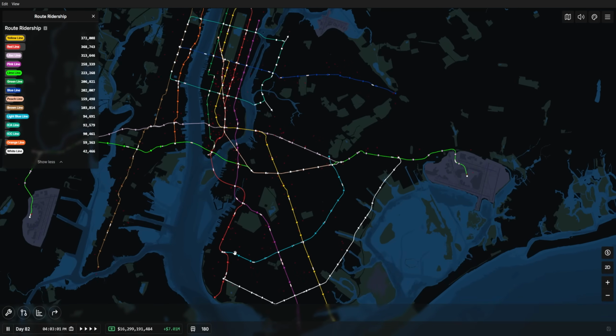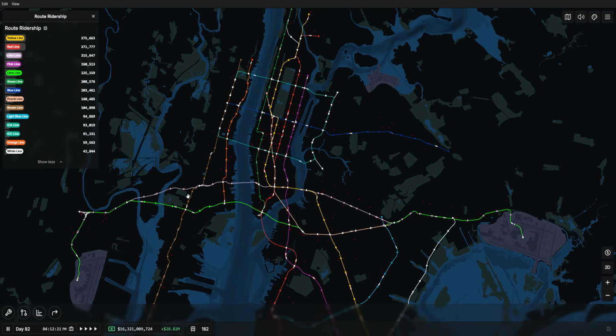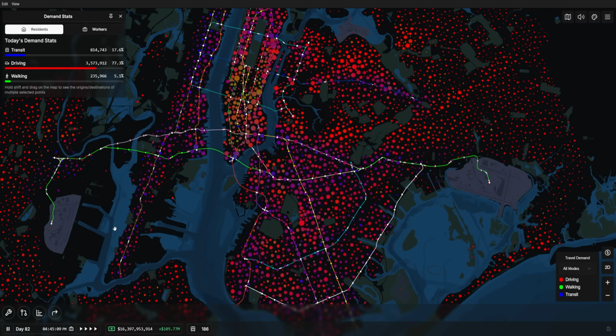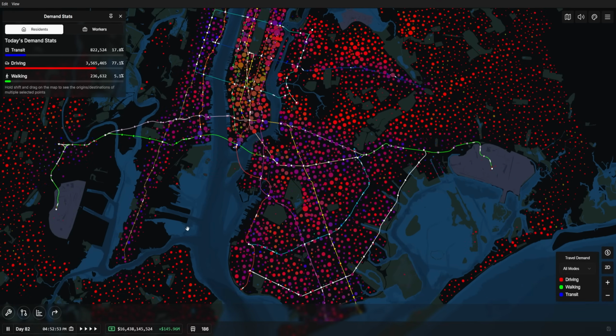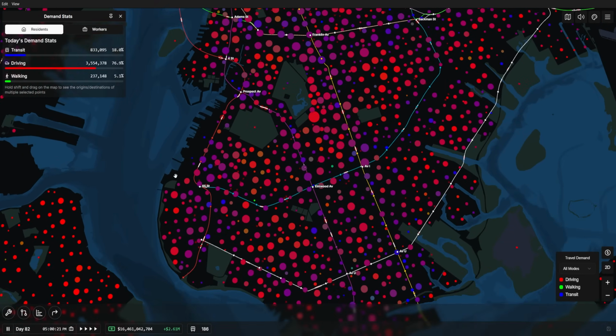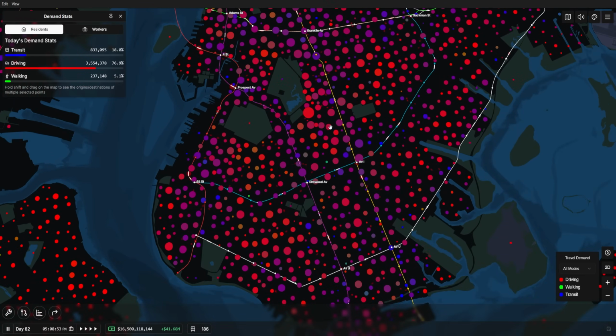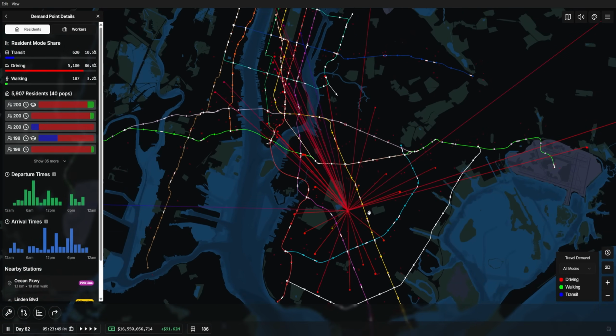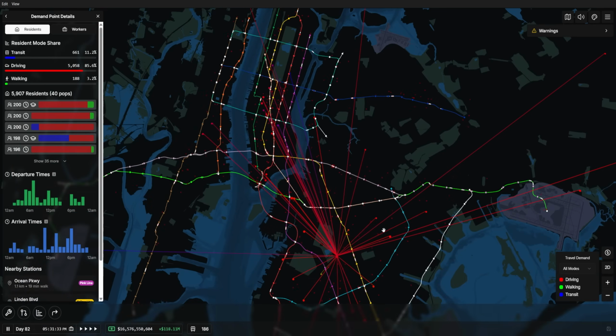Now, is this white line going to outperform the orange line? Now, that's a serious question. So demand stats right now, we're still 17%. We are reaching more people than ever before. But you really got to look into why people are not using your network. You can now see where they're wanting to go, which gives us a better idea.